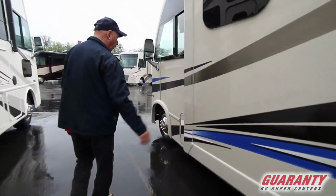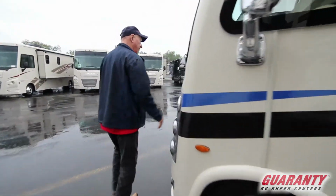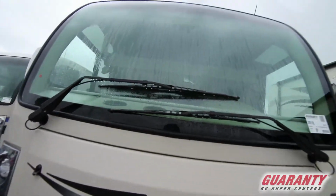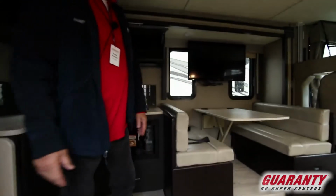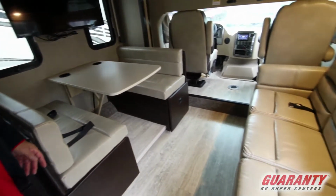Very pretty coach, very well designed. Has your chrome mirrors on the outside. Big window, big wipers to clean off the windshield very, very well. This is a very pretty coach. Has a nice wood floor. It's non-pervious to water, will not stain, will not mildew.